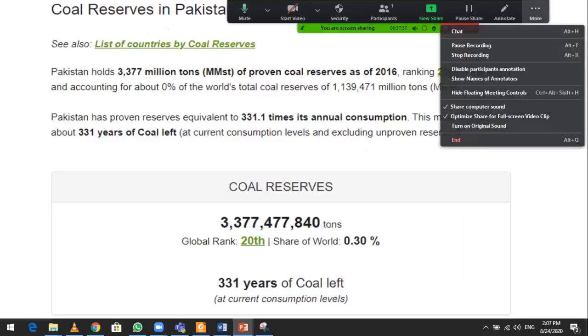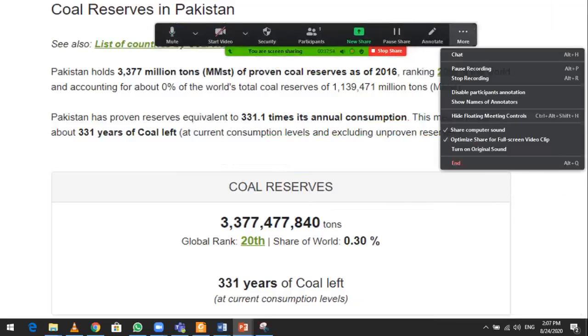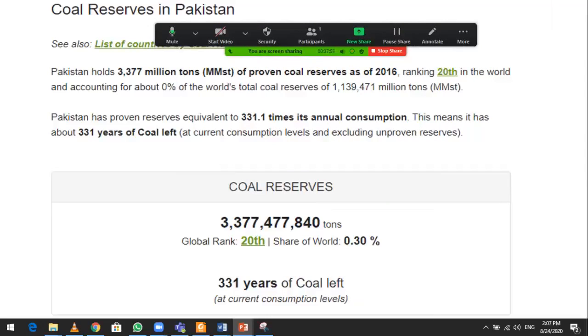So Pakistan coal reserves in Pakistan. Pakistan holds these tons of coal reserves, total ranking 2012, same data when written, accounting for 0% of world total coal reserves of million tons. Okay. Pakistan has coal reserves equivalent to 331 times its annual consumption. This means it has about 331 years of coal left. So we have reserves and 331 years of coal left in Pakistan.